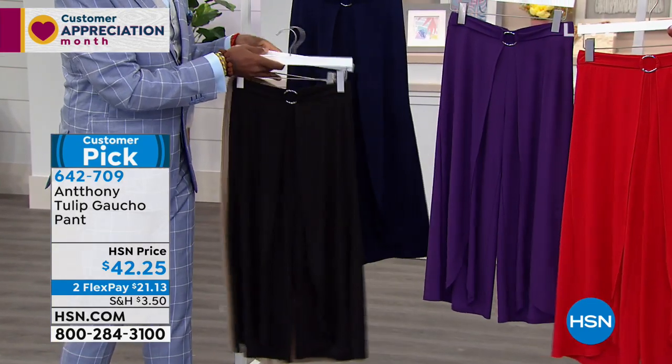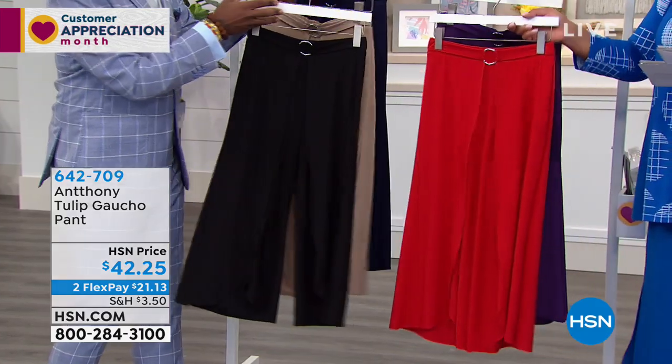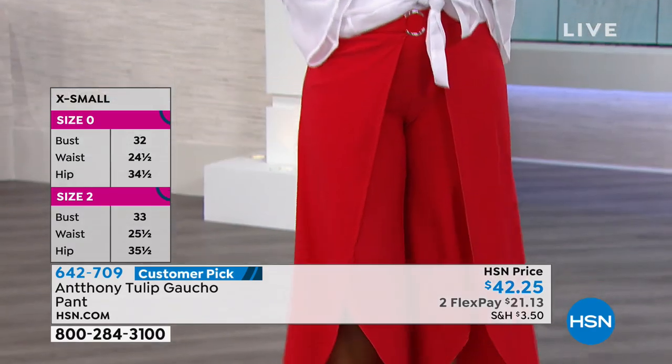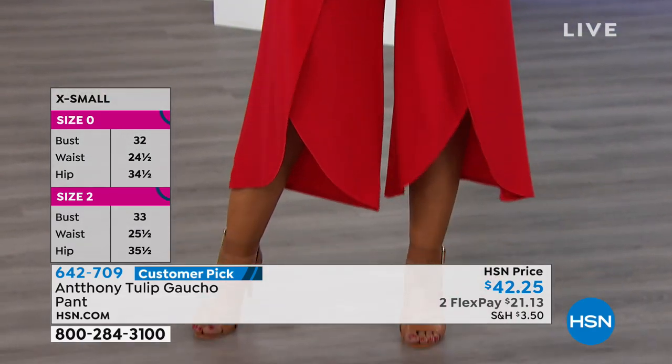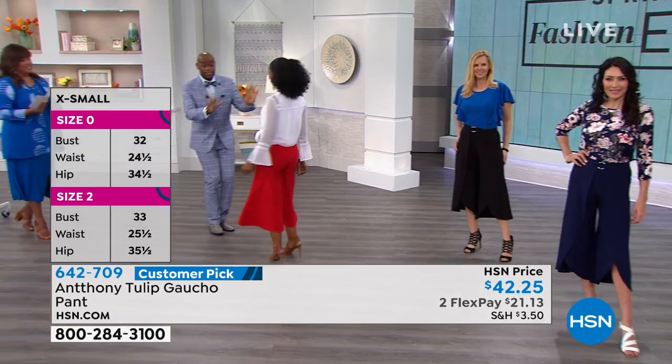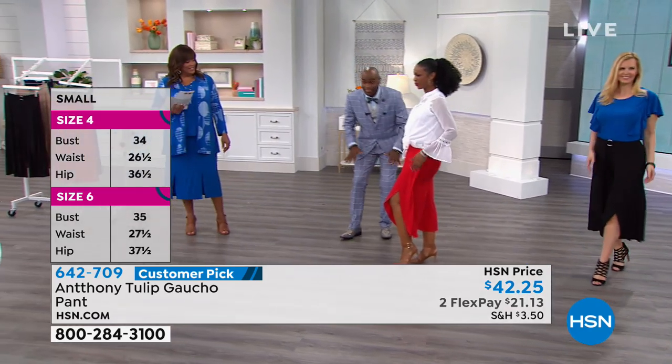You know, what I love so much about this is it has a very retro feeling to it. A very Charlie's Angels, 1970s sitcom show. And that's back. What I love about this, Debbie, so much is what it does to the hips, what it does to the butt, what it does to the thighs.